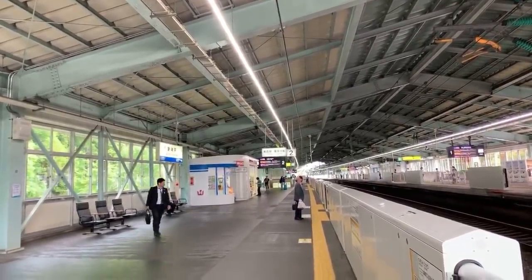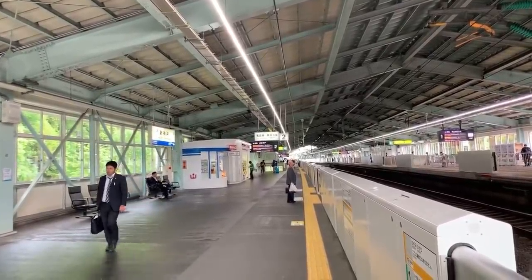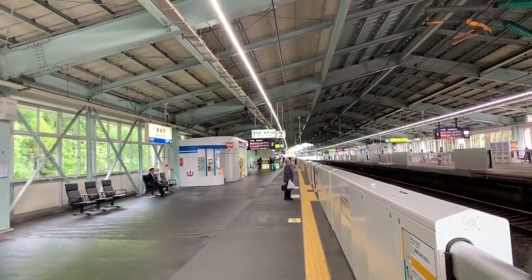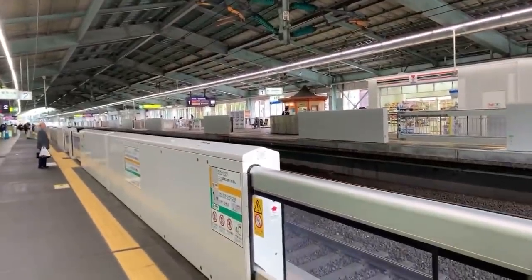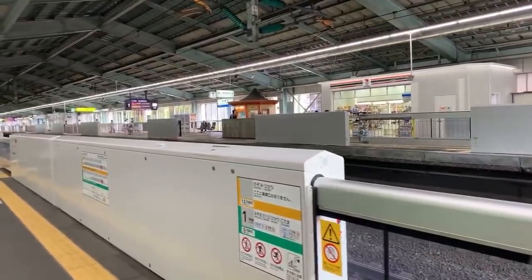And please refrain from smoking in the train, including areas at either end of the cars. This train will be stopping at Shin-Osaka, Kyoto, Nagoya, Shin-Yokohama, and Shinagawa. Before arriving at Tokyo Terminal.